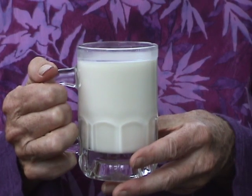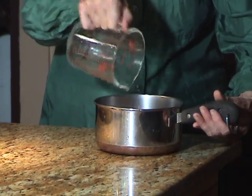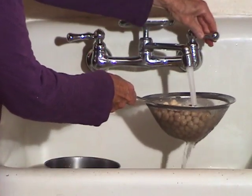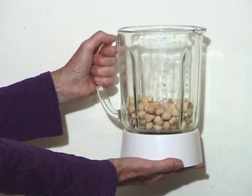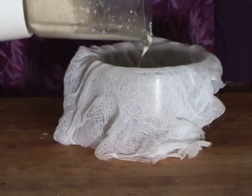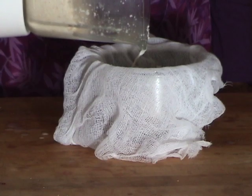It's easy to make. Take 2 cups shelled nuts and soak them in water overnight. Drain the water, rinse, and place them in a blender. Add 2 cups water, 1 teaspoon vanilla, and sweetener if you wish. Blend, then strain through extra fine cheesecloth into a bowl.